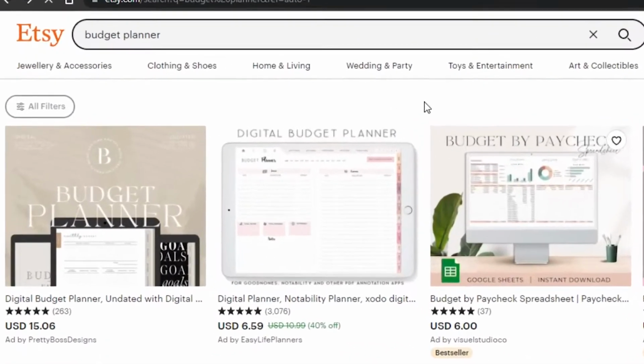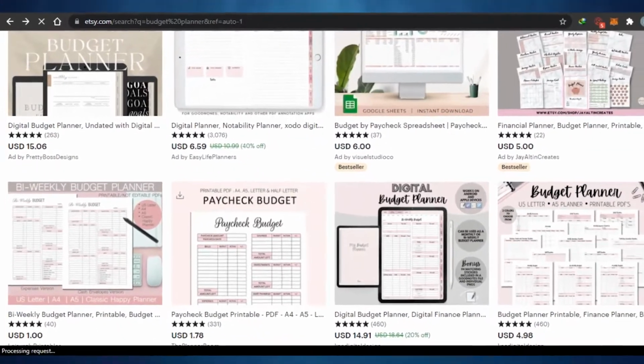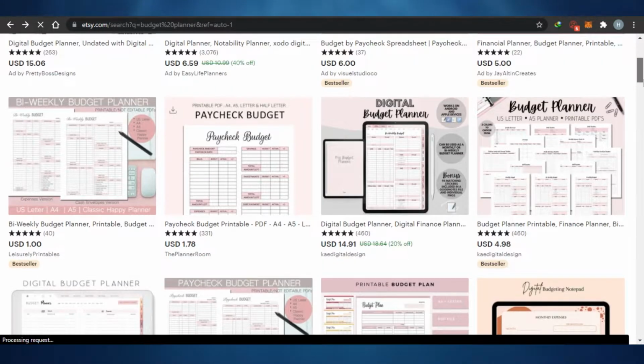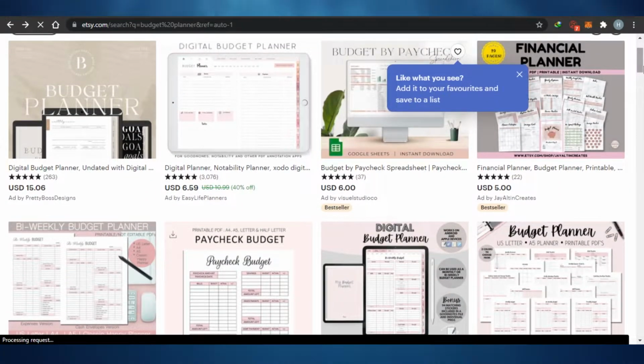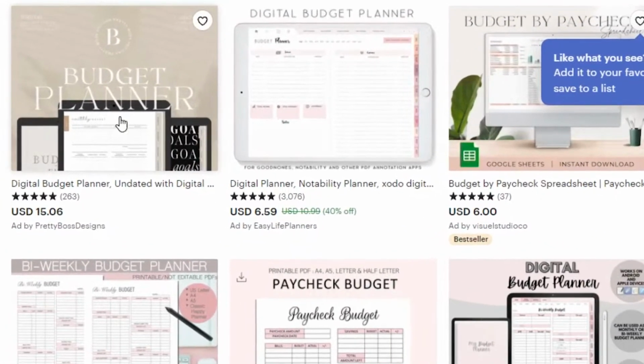So the first product is budget planners. Now budget planners are different planners and different templates that are created by different people, and you sell it and earn money through them. These are actually one of the most trending digital products out there, and you can see right here that this budget planner is a digital planner and it is for 15 USD, and this page has 200 plus views.